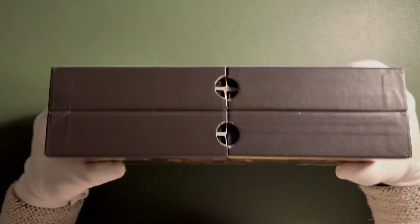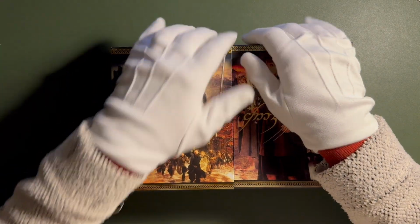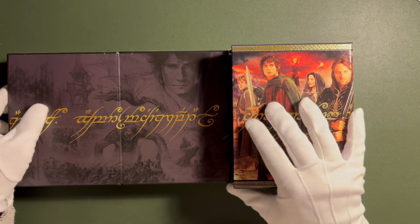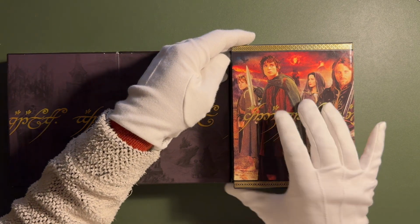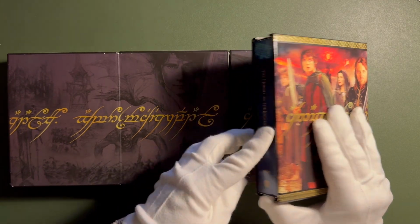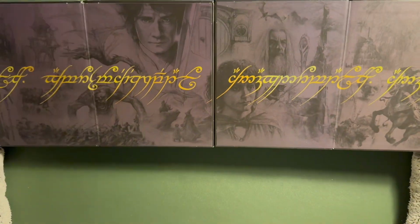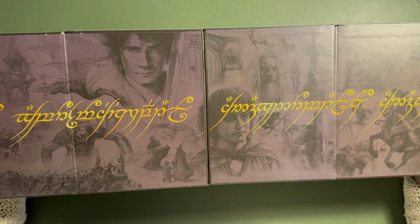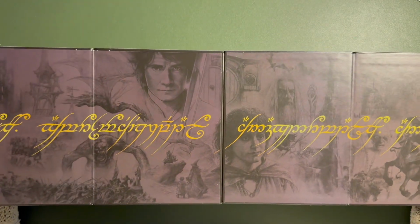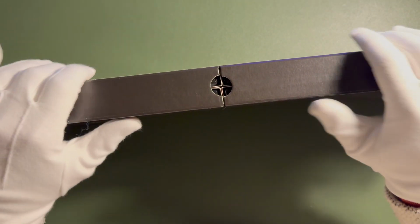So the reason it actually looks a little bit disjointed is this is a magnetized version, and you can display it however you want. So they're actually held together by magnets, and here you have a new artwork inside. And you can display it however you want. It can even fold back.